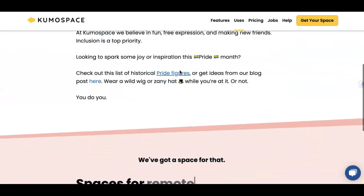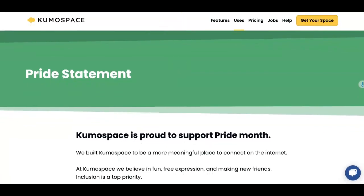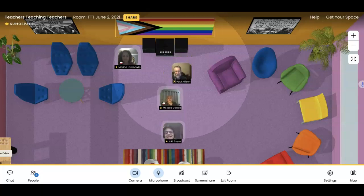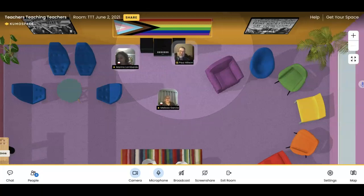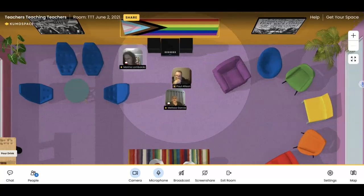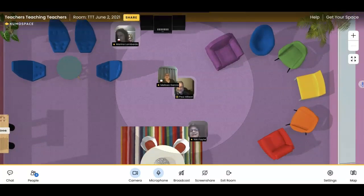you get Kumo Space Pride. You get a pride statement. That's what I've been wanting ever since I saw this space. That's what I've been wanting to ask them to do.